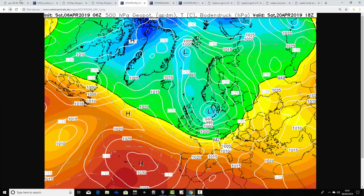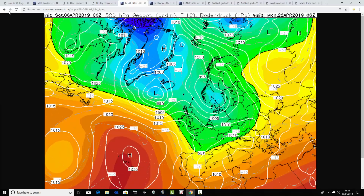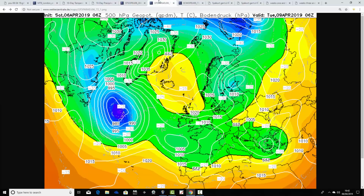As we go to the Easter weekend, actually we move this low pressure into the North Sea and start to pull down some colder air from the north once again. So the Easter weekend is looking a little bit changeable on this particular GFS run. As I say, Easter updates will begin at Gauss tomorrow.